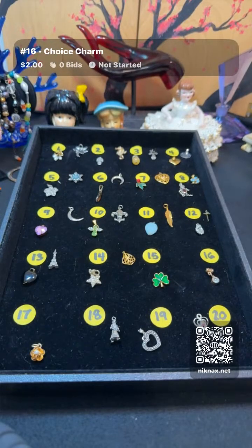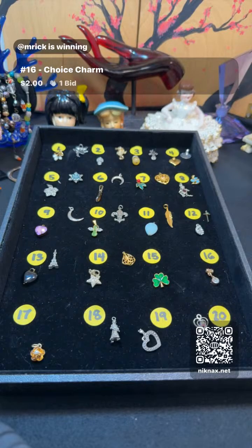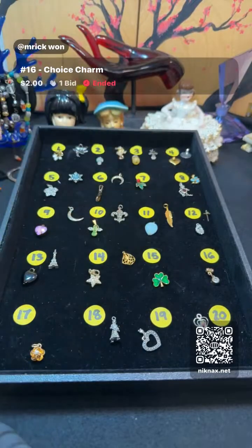Let's run it again. Shall we? Don't tell me, Melissa, 7.5? Somehow I knew when I put it there. I'm like, yeah, it's going to get called again. Let's see if we can keep it going.